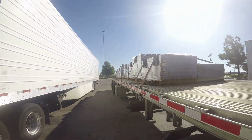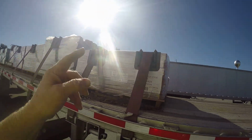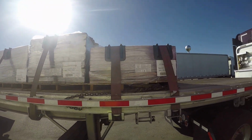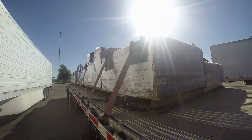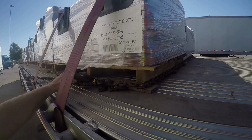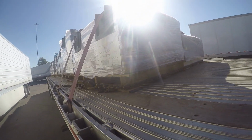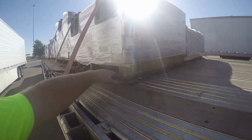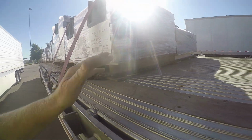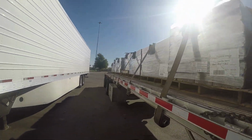Okay everybody, I've stopped here at this little rest area. I'm going to show you the load. Basically I've got 8 rows of 16 pallets total. We've got 2 straps on the front along with a trip chain. Most drivers don't put trip chains on. That's a Maverick thing, just an extra precaution to stop forward motion should you need it.